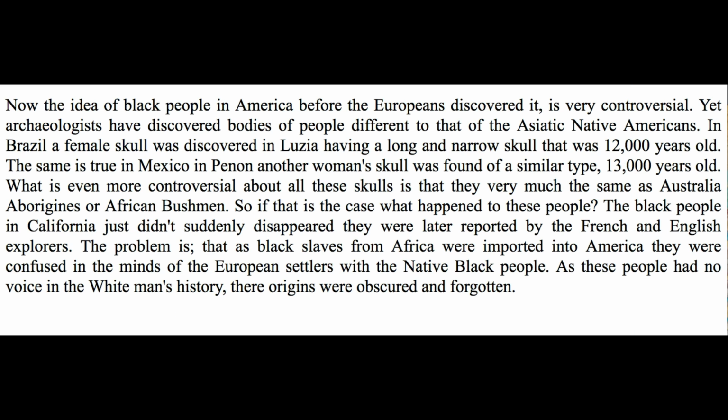Yet archaeologists have discovered bodies of people different to that of the Asiatic Native Americans. In Brazil, a female skull was discovered in Lucia, having a long and narrow skull that was 12,000 years old. The same is true in Mexico. In Penon, another woman's skull was found of a similar type, 13,000 years old. What is even more controversial about all these skulls is that they're very much the same as Australian Aborigines or African Bushmen. So if that is the case, what happened to these people?